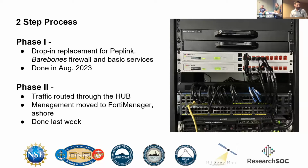We decided to split it up into a two-phase process. So phase one was going to be the drop-in replacement for the PEP-Link, so just your core firewall and associated services. So we don't run a separate DNS or DHCP, so the FortiGate's doing it all. And then phase two, which just got done last week, is that we have everything routed through the hub now. And we've moved management of the device ashore to the FortiManager, which was kind of a surprise to me. I didn't realize we were doing it. So that was done last week.